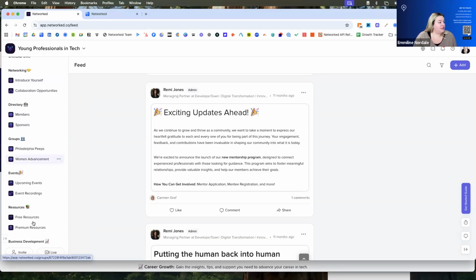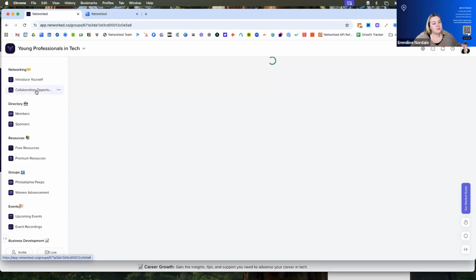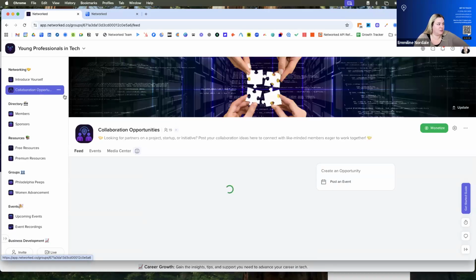Wonderful. Now moving our way into these spaces. I always like to call out, these are completely customizable. We use these more as inspiration and examples. You can label them whatever you'd like. You can use whatever features you'd like, all of that. Here are some ways some people use spaces in Networked.